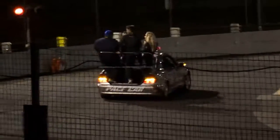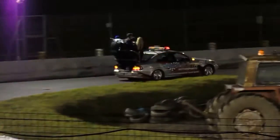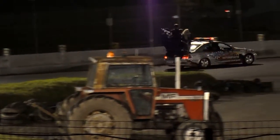So there we are, top three, and Molly Dutton going around on the parade lap of honour, and that concludes a good little night's racing here in the East Midlands.